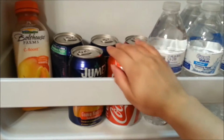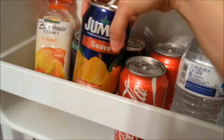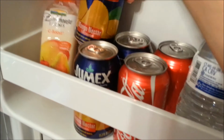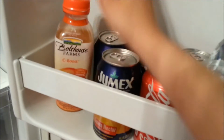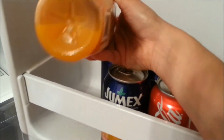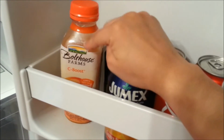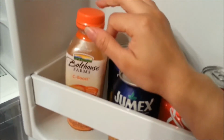And then on this side, I just have my water bottles, some Coca-Cola, and then some hummus juice. This is guayaba. This is mango, and this Boathouse juice. This one's really good. This is a Sea Boost, and it's so good, guys. It tastes like mango. What I did, I put mine in the freezer for like 2 hours, and then it was kind of frozen, and it tastes so good.